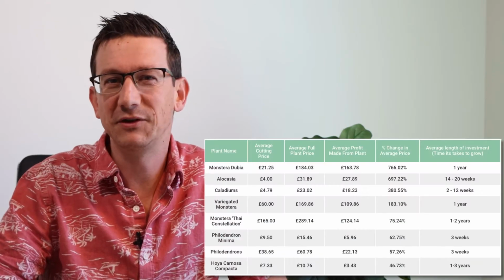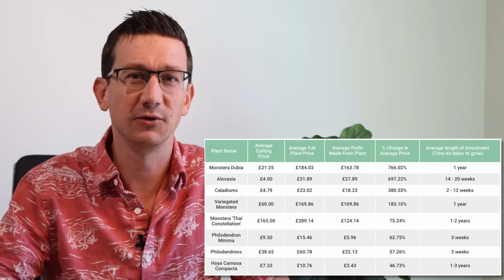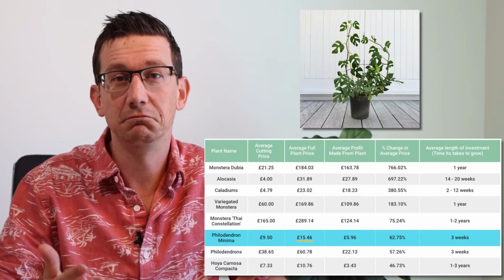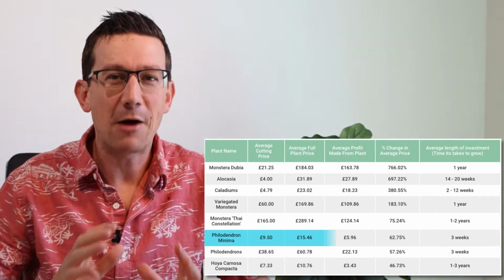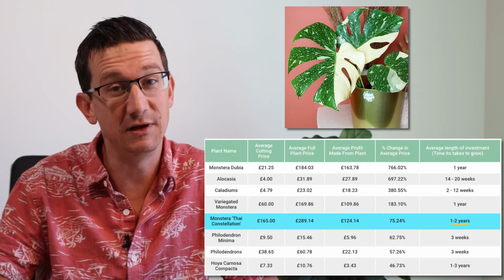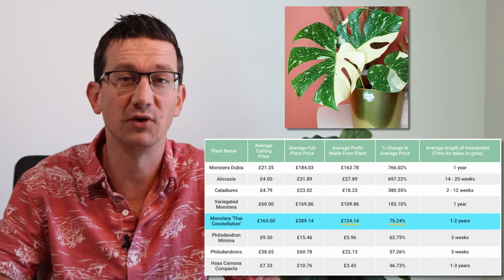Looking at this chart again, let's say you wanted to get started on one of these plants and are willing to pay for a cutting. Let's look at one with a quick turnaround first. Philodendron minima, $9.50. Plant and nurture it for 3 weeks and sell it for $15.50. Okay, a gross profit of $6 or a 60% gross margin. How about the Monstera, also known as the Thai constellation? $165, plant, nurturing that for a full year and sell it for $289. Okay, that's a gross profit of $124 or 75% gross margin.